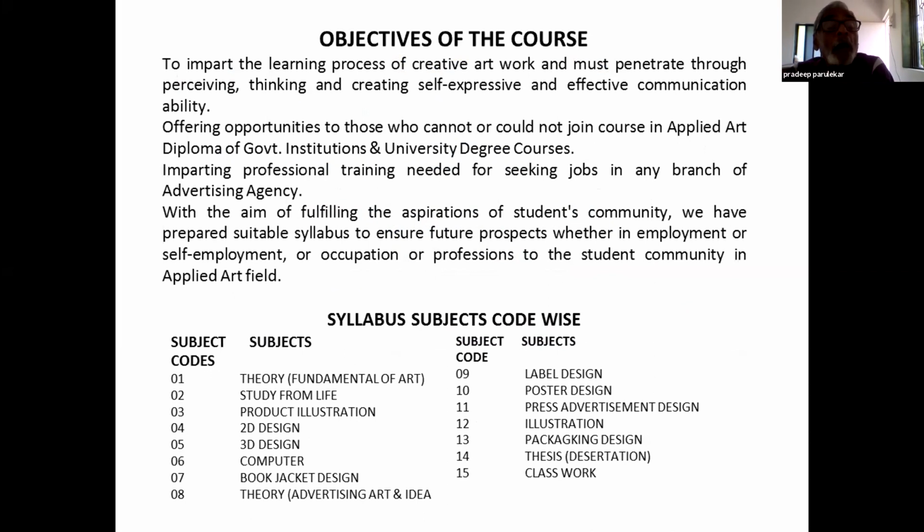Objectives of our course are to impart the learning process of creative artwork, which must penetrate through perceiving, thinking, and creating self-expressive and effective communication. This is visual communication as an advertising art. Offering opportunities to those who cannot or could not join a course in applied art. See, there are many government courses like degree courses and diploma courses, but the government student intake is very less. So we make those students join our course, which is more effective. So the opportunity is created for them.